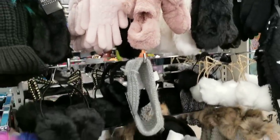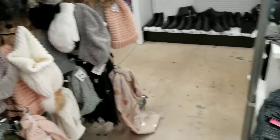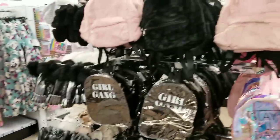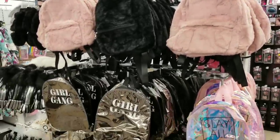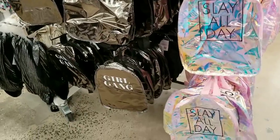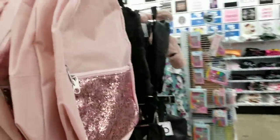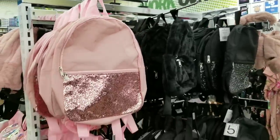A lot of it is super trendy, but there's absolutely neutral items here that are definitely affordable. And, I mean, everybody wears leggings. We have leggings. Lots of little backpacks here for $5. Girl gang. Stay all day. I mean, do I recommend putting the girl gang bag on your five-year-old? No, it would be funny. It would be cute. But no, probably not.